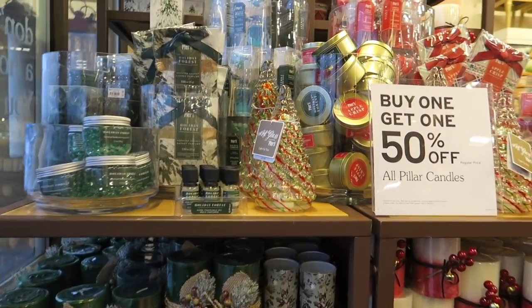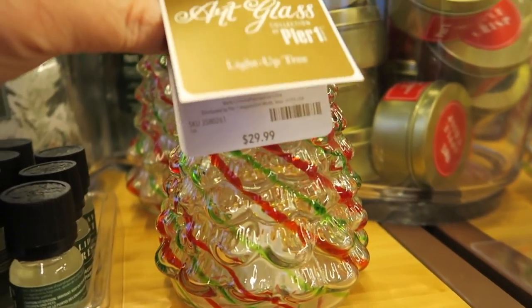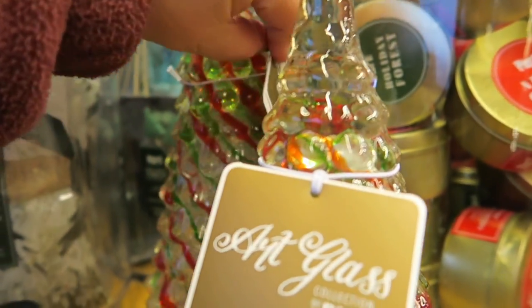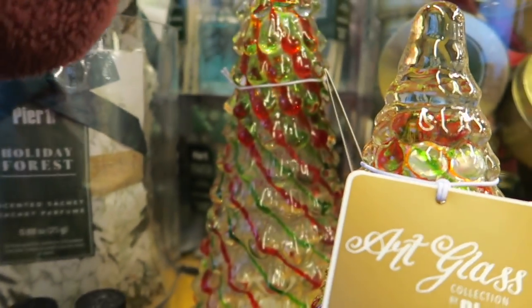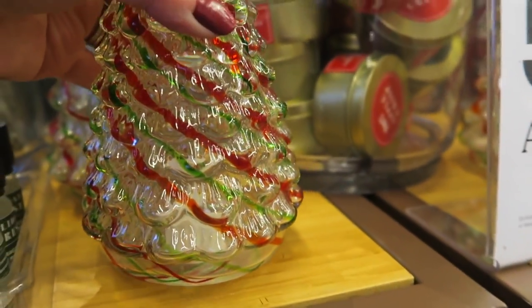Hi everyone, we are at Pier 1 and we are checking out the beautiful Christmas decor. They have some really pretty things out this year. Let's see, and the big one is $35. These are glass Christmas trees and they light up.